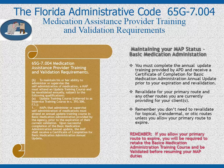Be sure to remember to bring a copy of your certificate of completion for the Basic Administration Annual Update to show your validation trainer. As long as you do not let your primary validation expire, you will not need to revalidate for the topical, transdermal, or otic routes. The validation trainer will transfer the date from your current validation certificate to the new one.